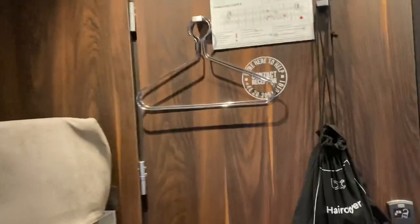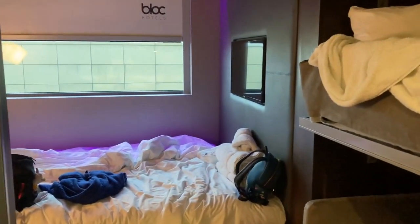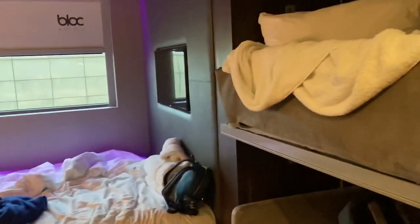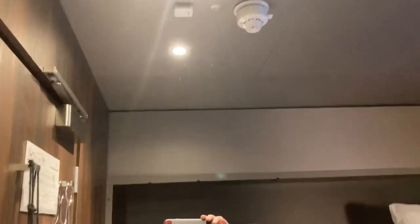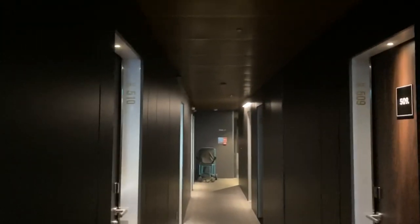And this is our room. It is small. If you're coming to this hotel room, you are basically coming for a bed, a capsule hotel, because that's all you get. Now, it is quite swanky outside of the room. It is quite swanky inside the room, but there are a couple of design flaws. Let me just go from outside. This is a corridor.